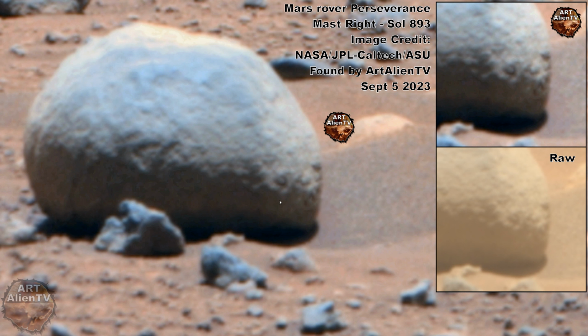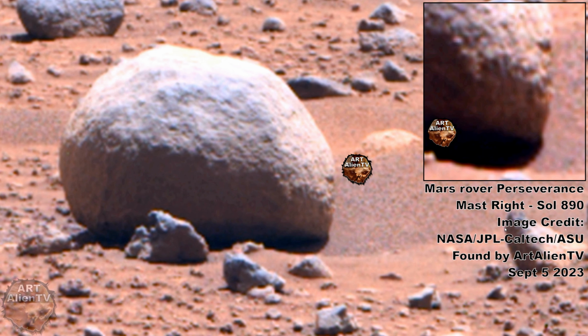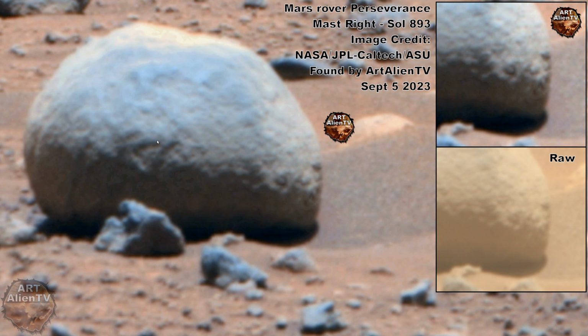There's that one again, closer. That's taken on a different day. This is Sol 893 Perseverance. This is Sol 890, 3 days earlier. Same object. Looks like a giant skull in this one. Look at the face detail here. Look at it. But when you look at this one, it's got this weird triangle on the side. So this is probably carved, right? And it's got some weird emblems on the side here, like a row of them, just here. Interesting, right? Look at that. Look at the face detail.